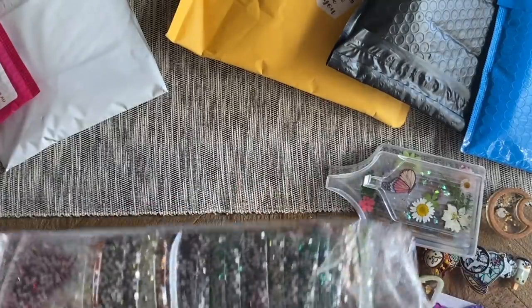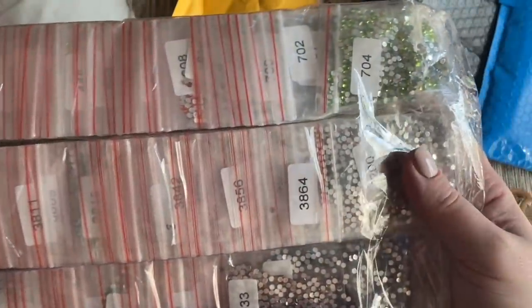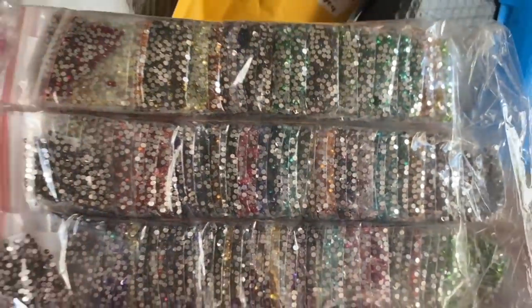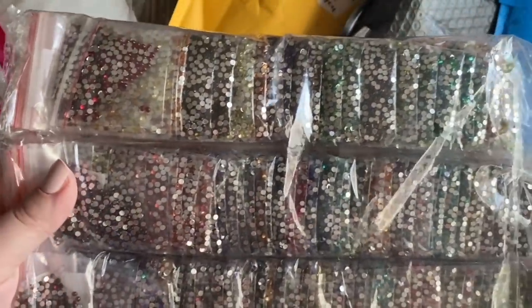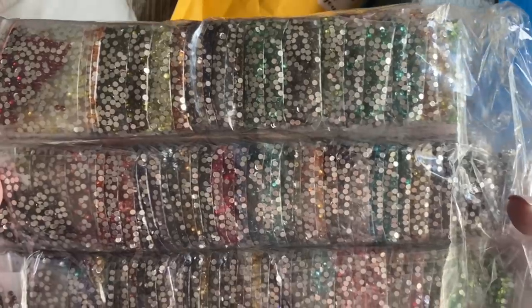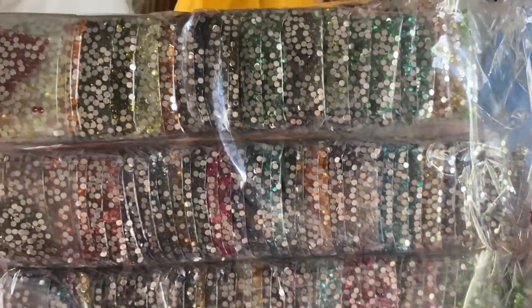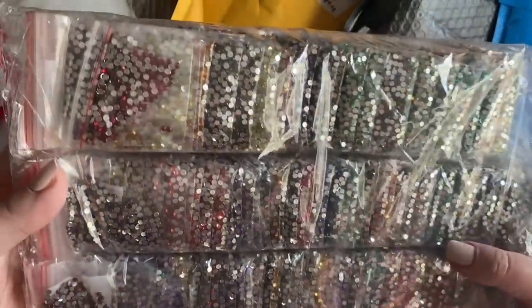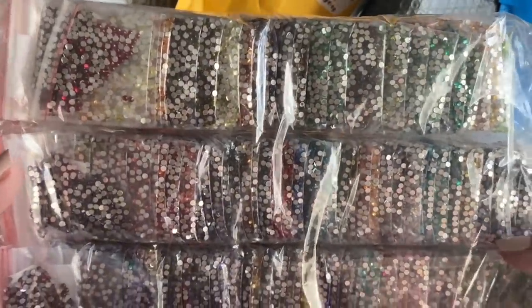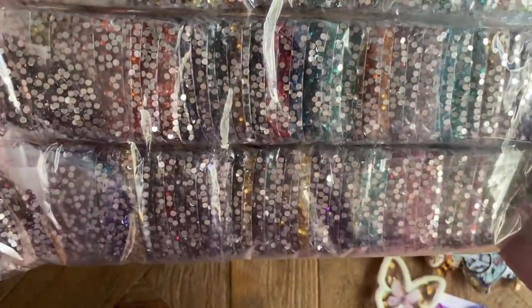Okay. All these crystals have their DMC numbers. They're all individually bagged. I'm not going to pull all these out because that would just take forever. But this is a giant variety pack of crystals in a million different colors. So I'm going to start pulling from these to send out to my quarterly Patreon gifts. And it'll just be really fun to have a wide variety of crystals to work with if I decide I do want to enhance my paintings a little bit.